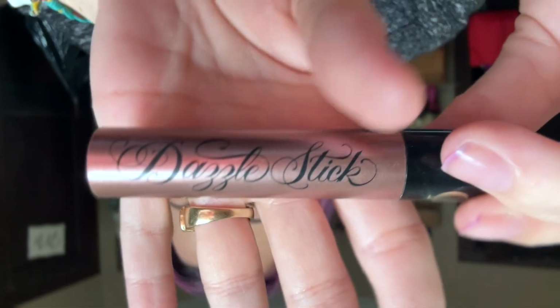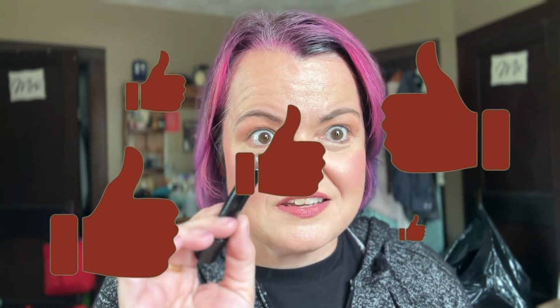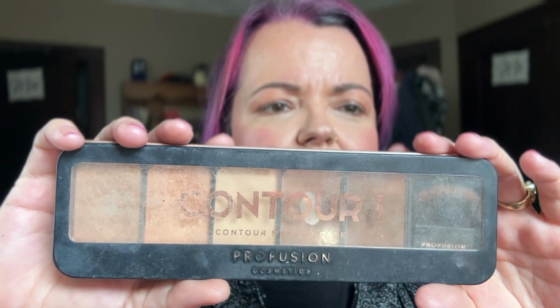Now I'm going to use a Dazzle stick from Kat Von D Cosmetics, and this is what it looks like. It almost looks like a lipstick, but it is eyeshadow, and I'm going to put it all along the bottom, right on my lid. This is a very natural, clean girl look. This is not a dramatic nighttime smoky eye. This is very subtle.